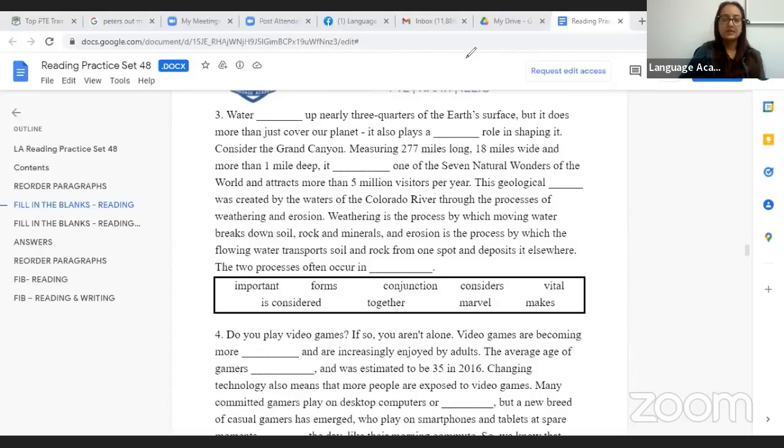So what was the first answer? Water dash up nearly 3/4. It is "water makes up." We are just talking about a proportion, that 3/4 of the earth is covered with water. So it will be water makes up 3/4 of the earth's surface.